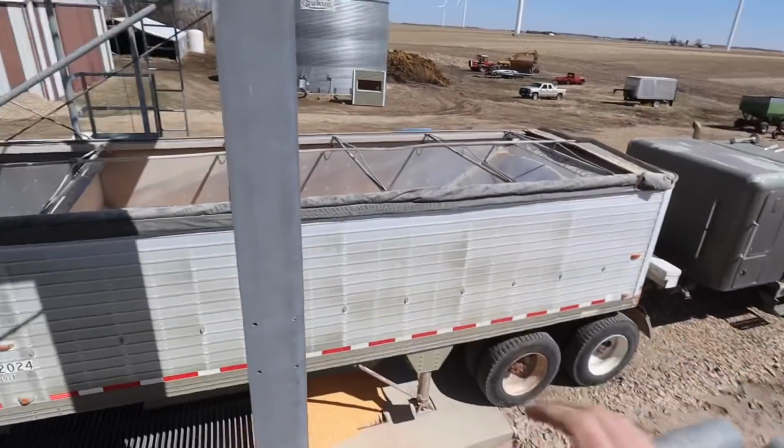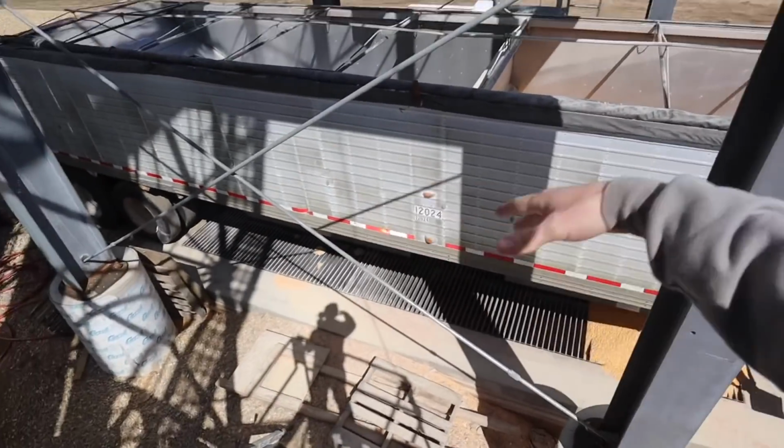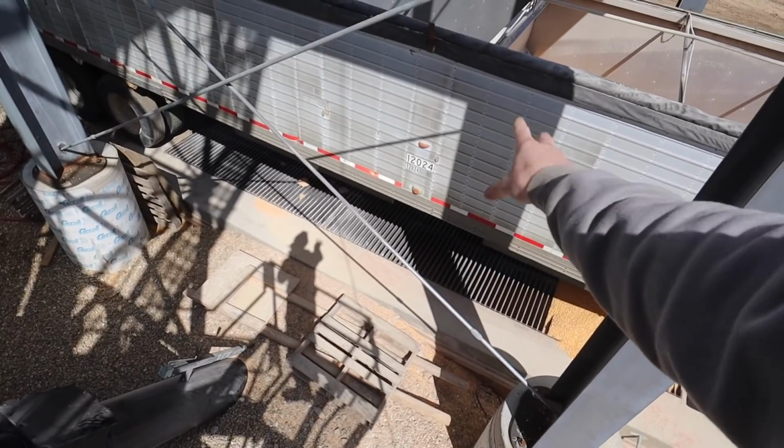Here's the plan, Stan. So we're gonna fill the semi with 1,000 bushels of corn, and then we are gonna get everything running. We're gonna run this through it, and we're gonna time what it takes to get it completely empty, and then that should give us our bushels per hour.